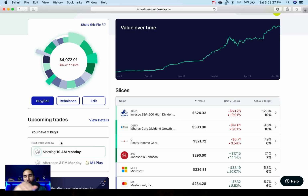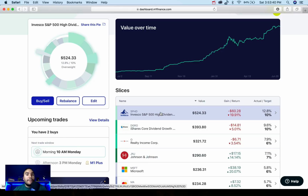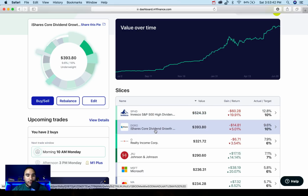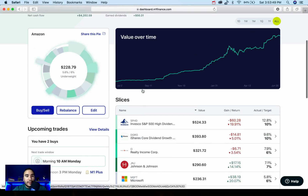But for me, going back to what I said before, if you're dollar cost averaging over the long term, it doesn't matter exactly where you buy the stocks at those certain prices, because again, it's smoothed out over time if you're dollar cost averaging, right? So that's pretty neat for M1 Finance, the way it has the slices here, and how it's broken down and easy to see.